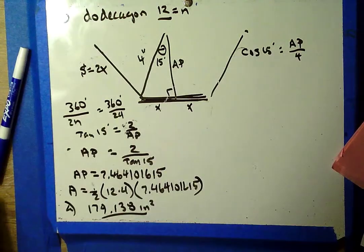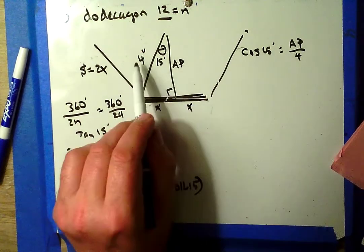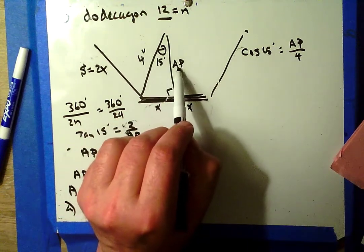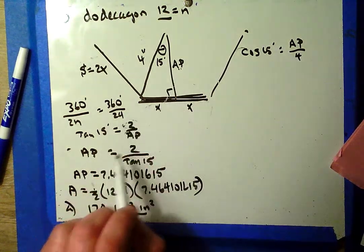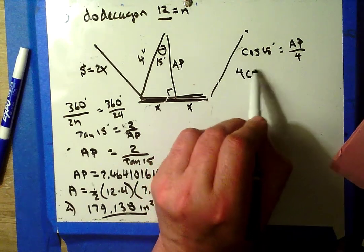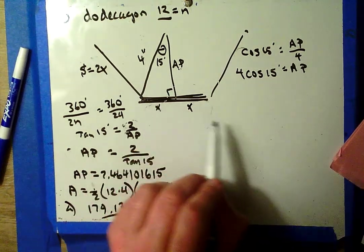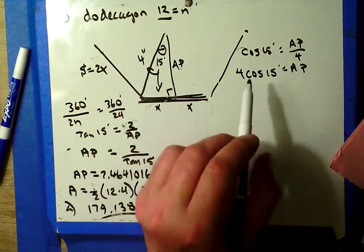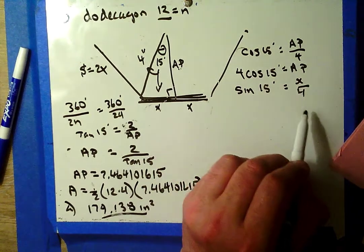Okay, what's next? Okay, so then we were saying second problem. We don't know these lengths. We know this is 4. And we were saying that now, in order to find the apothem, we're going to use cosine because this is the adjacent side. That's what clued me into it. I had made a mistake over here. And so we know that 4 cosine 15 is the apothem. And we know that this half of a side length can be found with opposite and hypotenuse. So the sine of 15 degrees is x over 4.